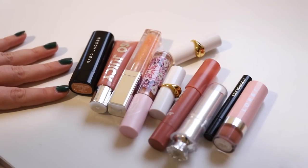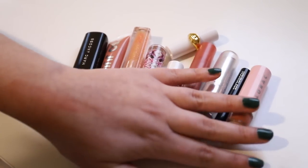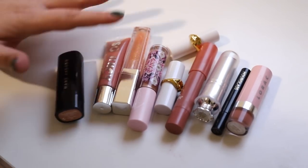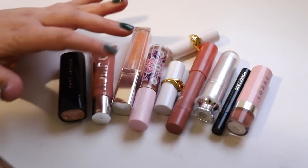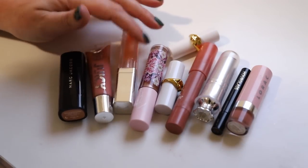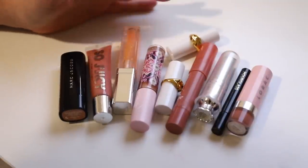But then I have 10 additional products that I'm going to add into my project pan drawer. So these are products that in the next year or so, I'm going to try to use up. So these were a bit repetitive, didn't really need them, but I feel like I can use them up before, or at least try to use them up before I get rid of them.